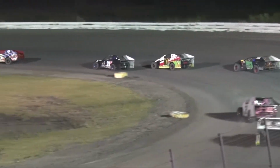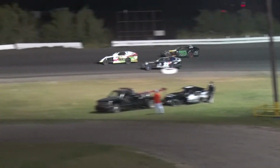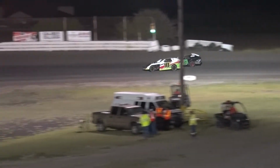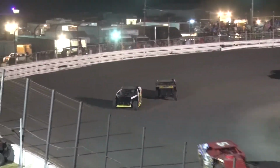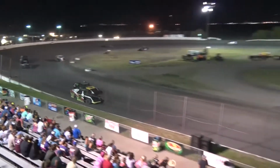Roger Sturtz going around in turn two. Gets it fired back up. Will stay green. Rahe still out front. McWhorter still hanging on to that second position. James Lee trying to get back around. Remember, they are second and third in the point standings right now. Rahe is your leader. White flag in the air. One more lap to go.